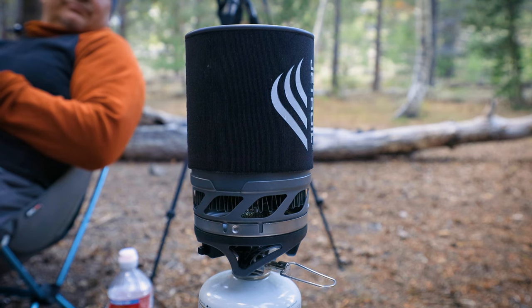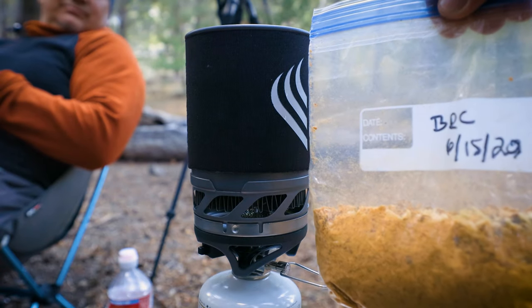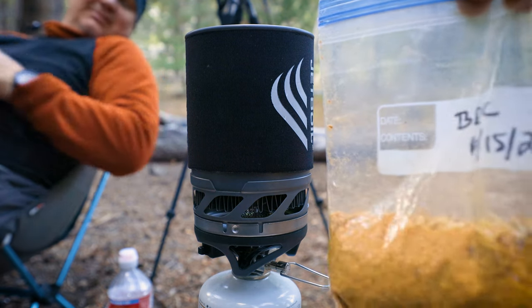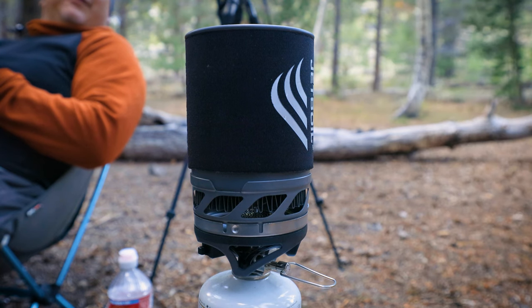It is dinner time. I am going to have a BRC burrito that Matt made. We got Matt sitting over there in the corner of this frame, hanging out. But yeah, I'm gonna have a BRC burrito made on the jet boil. And I'm feeling pretty hungry, so I'm pretty excited to eat this thing.